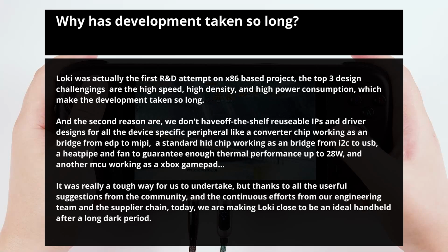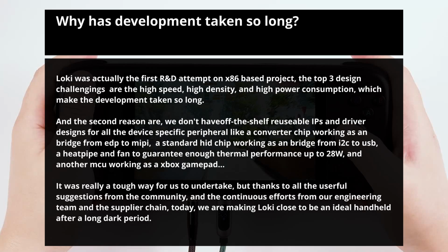Do you mean a long dark period of you not providing any information or updates at all? Because if so, well sure. But if you're talking about a dark period for x86 handheld devices, it hasn't been at all. In fact, we've had multiple releases in just the last few months alone.